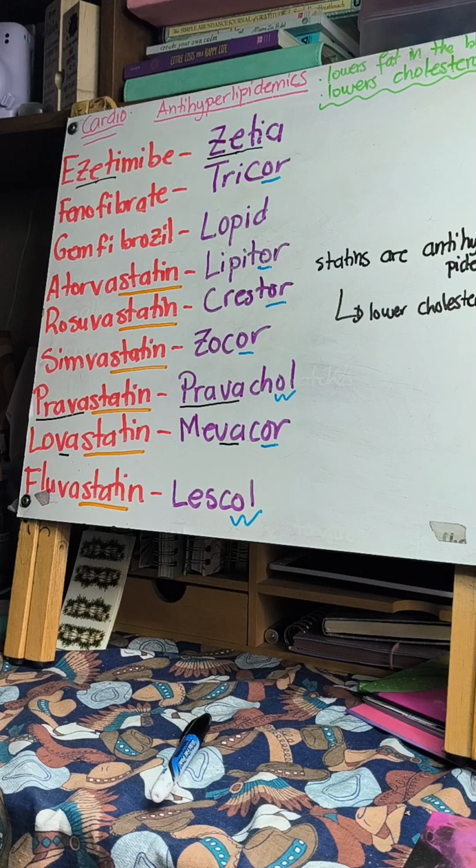Lipitor is atorvastatin. Crestor is rosuvastatin. Zocor is simvastatin. What is Mevacor? Good job. Mevacor is lovastatin. What is Lescol? Good job. Lescol is fluvastatin. Zocor is simvastatin. Lopid is gemfibrozil. Tricor is fenofibrate. Zetia is ezetimibe. Pravachol is pravastatin.